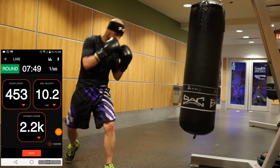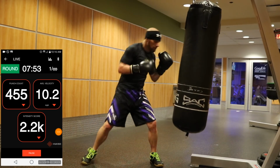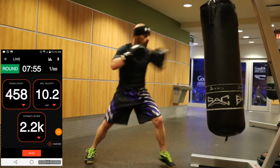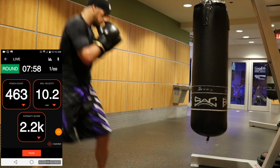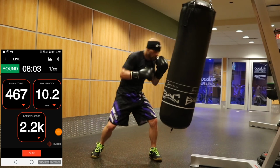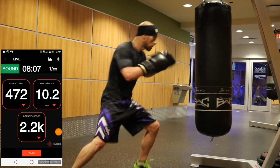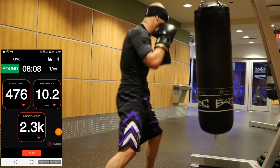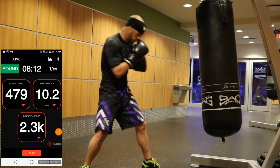In my other one where I'm throwing explosive, my average velocity gets up to about 14 kilometers an hour. You can see it's about 10.3 here. My punch count in the other videos is lower because I'm only doing a couple rounds worth just to demonstrate what's going on. But the intensity score, this is one thing that you're really going to see go up. I think this intensity score gets up to about 5K, and that's the highest I've ever done while using Hixo in a video.